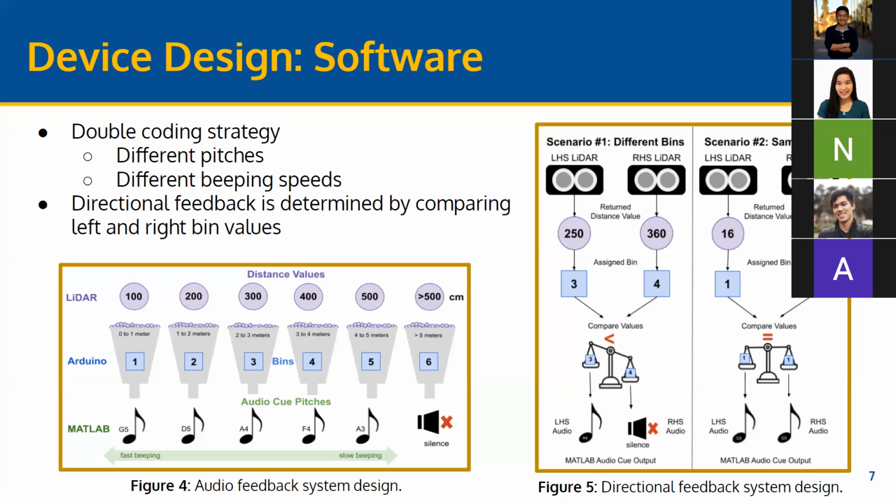These bin values are all assigned a pitch and a beeping speed, with again, a bin that is closer to you being something that is fast beeping and high pitch, and something far from you will be a slow beep, low pitch sound. And we utilize this design in our directional feedback system, as seen in Figure 5.